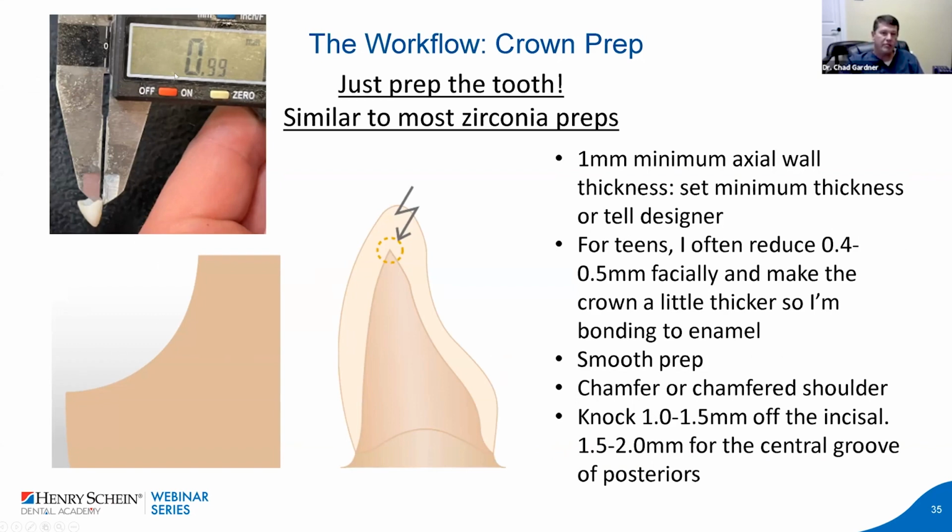You can see right here. For teens, I will often reduce, you know, about half of a millimeter right to where there's a little bit of enamel left. So I'm bonding to enamel. I'll make the crown a little thicker, and then I'll polish the margins back as needed. Smooth the prep, of course, no sharp edges like this. Chamfer, a chamfered shoulder, it really doesn't seem to matter. The machine prints it, it's that accurate.